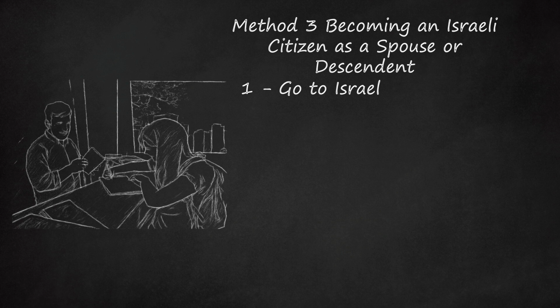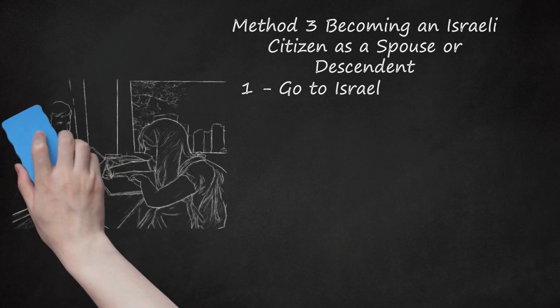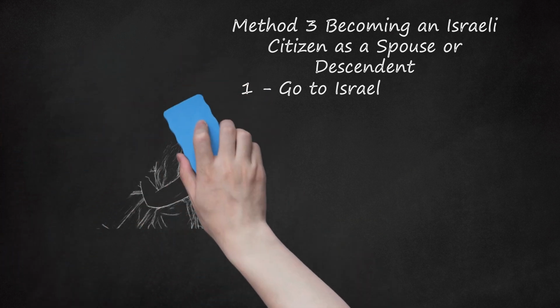There is no time limit here on residency. You just need to show proof that you are settling in Israel permanently. This kind of proof can include rental agreements for housing, work contracts, utility bills in your name, etc. You are not required to work during this time, but it will only help your case if you have work documents to show when you apply for citizenship.